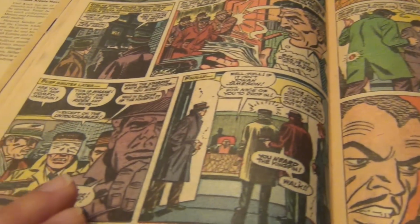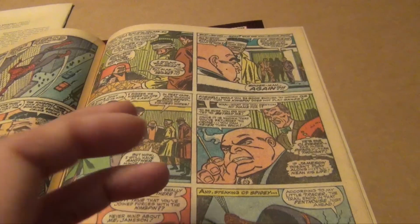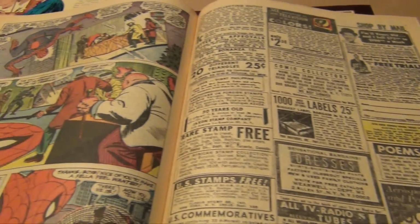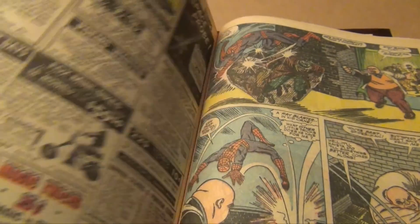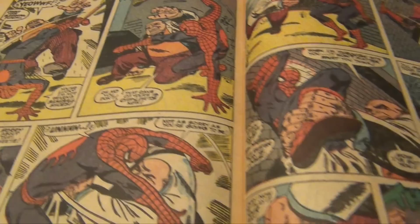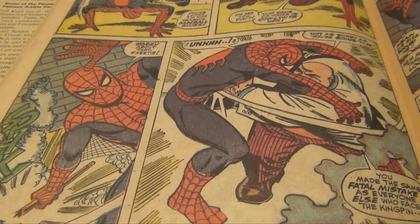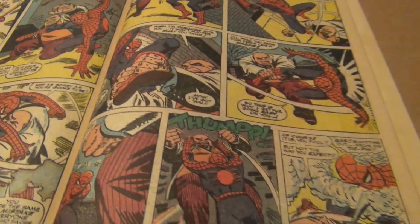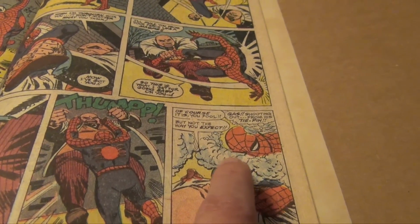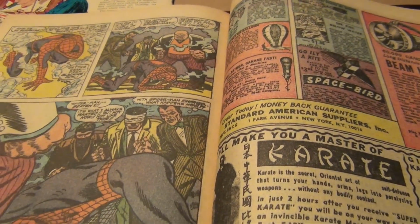And here you have the Kingpin, of course, kidnapping Jameson to demand that he stop writing bad things about the crimes. And of course Spider-Man follows and foils the whole thing. And there's a big battle between Spider-Man and the Kingpin. Awesome, awesome drawing. The Kingpin did have to use trickery to knock out Spider-Man. His brute strength alone was not enough. Okay?